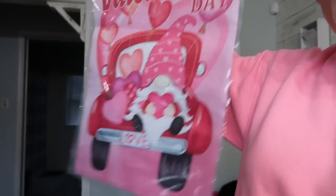I do have a few things that I'm gonna put in the front yard. I'm gonna put this bow. I just made it with that ribbon that I had. It's not the greatest bow, but I'm gonna put that and then this heart on my wreath that's on my front door. And then I'm gonna put my garden flag that I got at Hobby Lobby outside. I have a wintry one now. I'm just gonna put this one out until Valentine's is over.